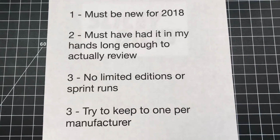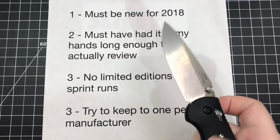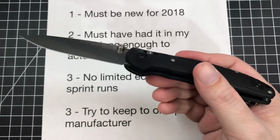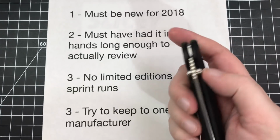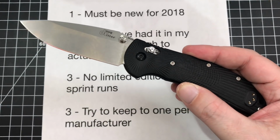And then lastly, this is one that almost certainly would have been in the running for my favorite of the year. This is the Doug Ritter RSK. It's fantastic, but it is a Knife Depot exclusive. You can only get it one place, and I don't know when they're coming out again or anything like that.